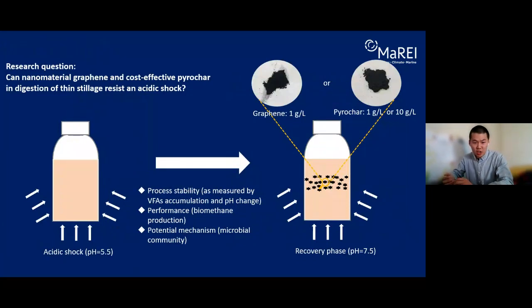In terms of acidic shock, we adjusted the pH to 5.5 in digesters for 2 days. Then we readjusted the pH to neutral, followed by the addition of graphene and biochar. Biochar was in different dosages, based on the lower electrical conductivity of biochar. During the experiment, the volatile fatty acid accumulation, the biomethane production, and the microbial community were analyzed. Now move to the next slide.